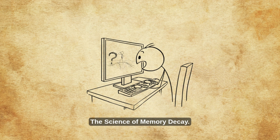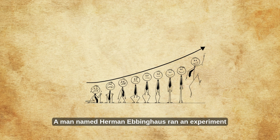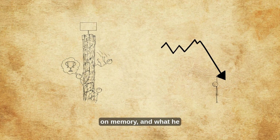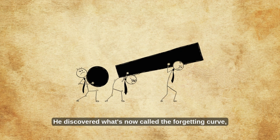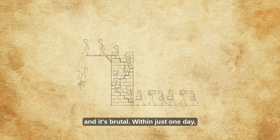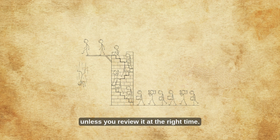Why we forget. The science of memory decay. Here's the hard truth about learning. Your brain forgets, and it forgets fast. Psychologists discovered something fascinating over a century ago. A man named Hermann Ebbinghaus ran an experiment on memory, and what he found changed how we understand learning forever. He discovered what's now called the forgetting curve, and it's brutal. Within just one day, you can forget up to 70% of what you've learned, unless you review it at the right time.